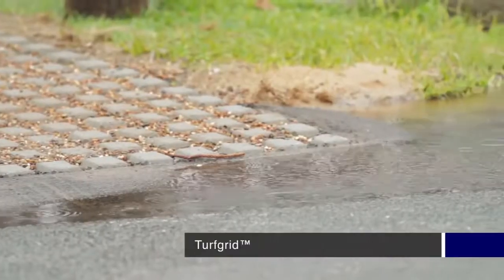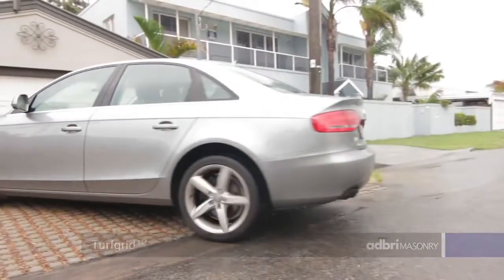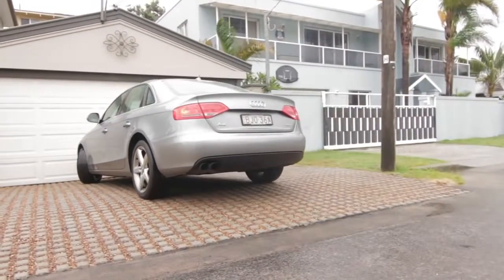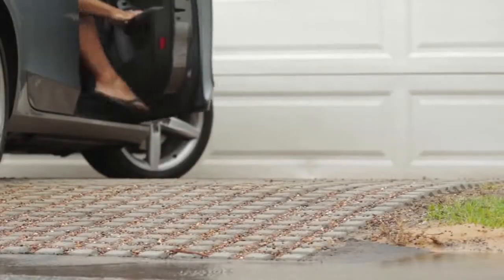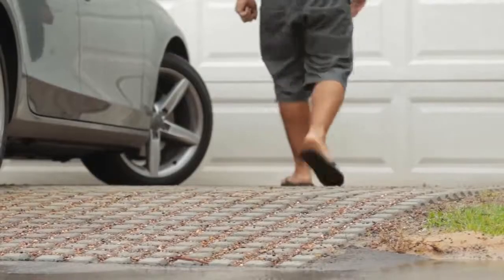So what we're going to put in is a paver that's called Turfgrid. Now, the best thing about that, it's permeable. So water, when it hits it, can go through it into the ground. And as you can see from the pictures with the car pulling in here, you'd never park there with those puddles, hop out in thongs and walk inside.